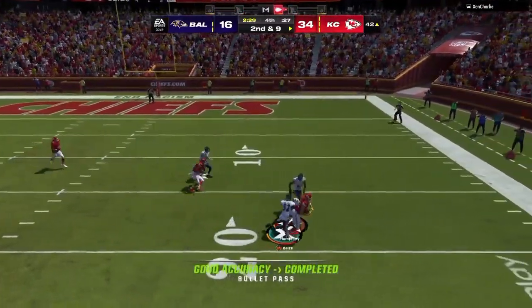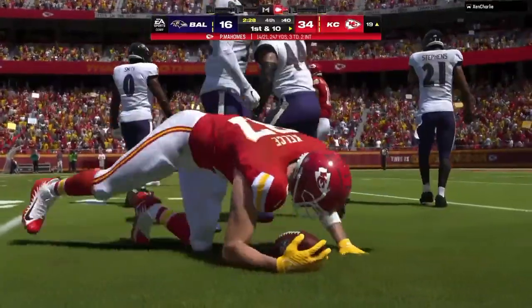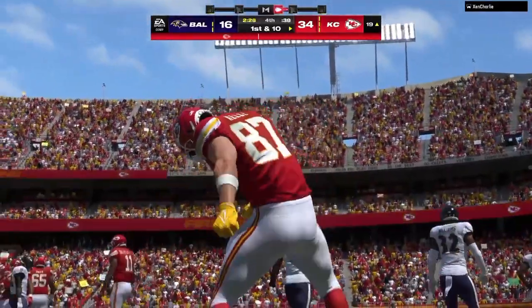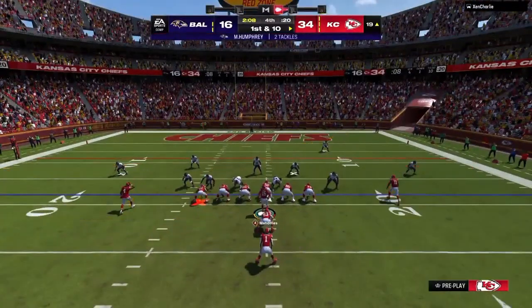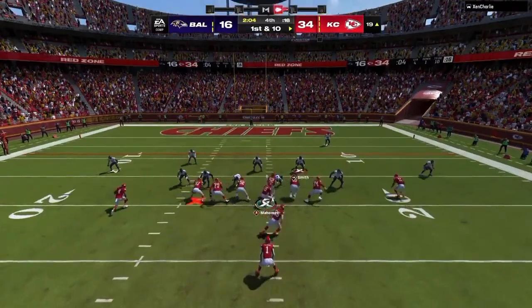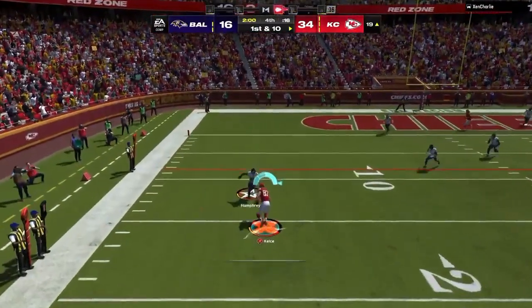Open man here. It's the tight end, Kelsey. And he's going to be taken down with the first down at the Ravens 19. 23 yards the pickup there. Continuing to keep their foot on the gas, and it looks like they're just having fun out there. They're loose, they're free, and they're enjoying what the scoreboard looks like. I'd have to say I agree with you totally. They're having a blast out there all game.